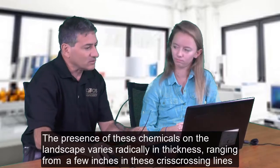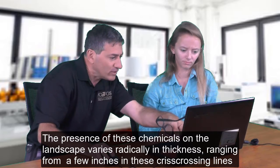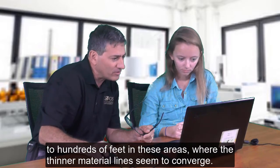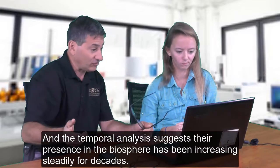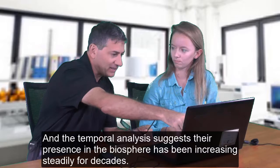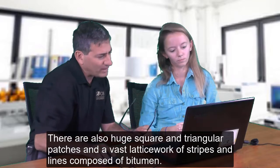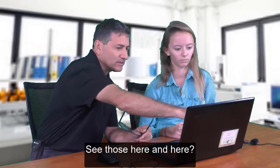The presence of these chemicals on the landscape varies radically in thickness, ranging from a few inches in these crisscrossing lines here to hundreds of feet in these areas, while the thinner material lines seem to converge. And the temporal analysis suggests their presence in the biosphere has been increasing steadily for decades. Look, there's also huge square and triangular patches and a vast latticework of stripes and lines composed of bitumen. See those here and here?